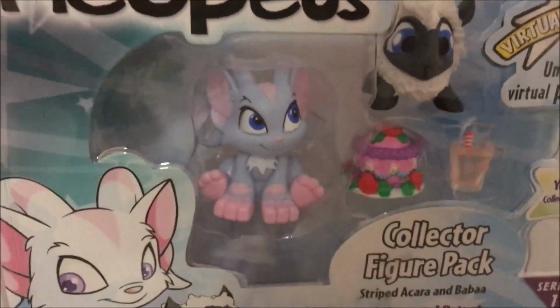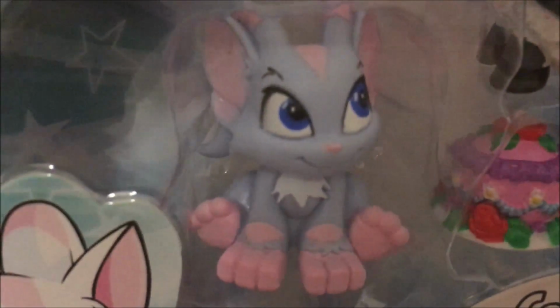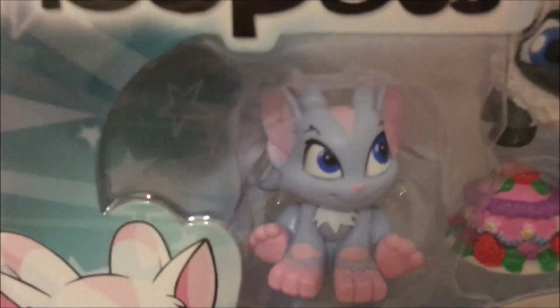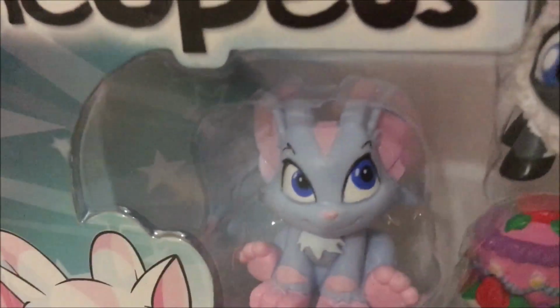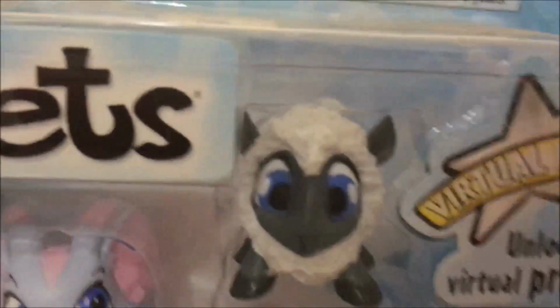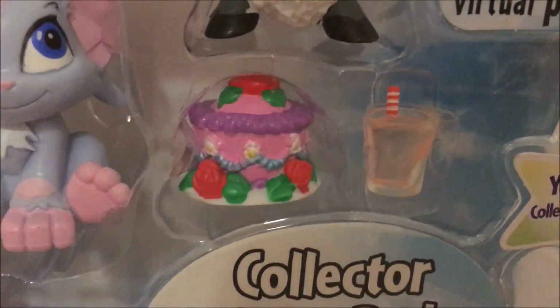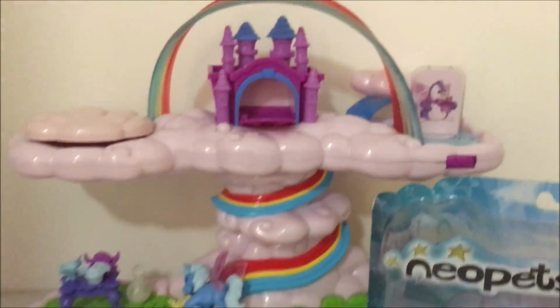Then alongside that, we have, I believe that's an Akara, a striped Akara. So that's not a Fairy Akara, actually. I don't think I see any wings. This is actually a striped Akara, which is a different color Neopet. So again, if you don't understand what I'm saying, you can paint your Neopets different colors, which are actually fairly expensive. Then you also have a Baba pet and some more accessories. This one I believe was $15, which was half the price of this big thing.